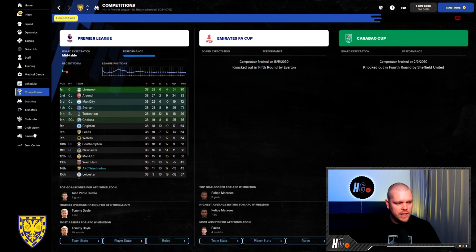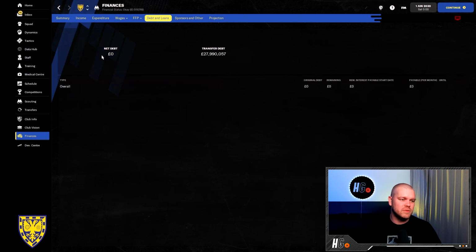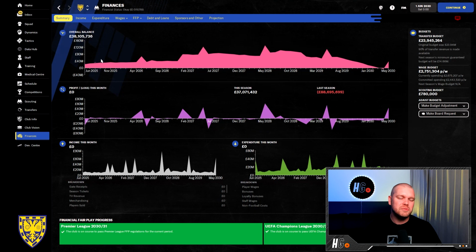Liverpool win the title again, going into the 10th, I almost said 5th and final, the 10th and final season. 23, or basically 24 million pounds to spend. We did have some debts, but that's all gone now. Transfer debt, we're good. Let's move this club into the 10th and final season. No debts, good stadium, great facilities. This has definitely been a really fun project. Let's move in to the 10th and final season and see what we can do.